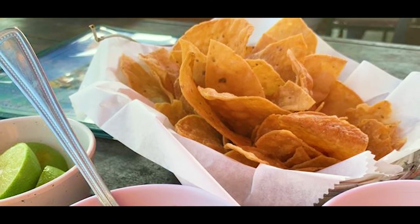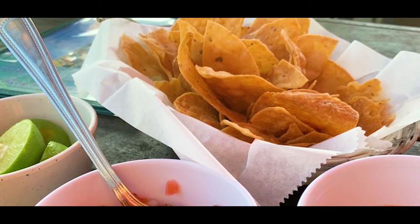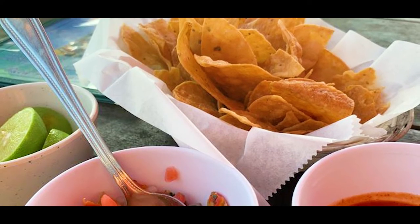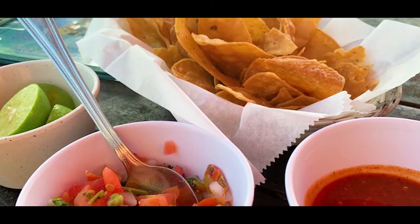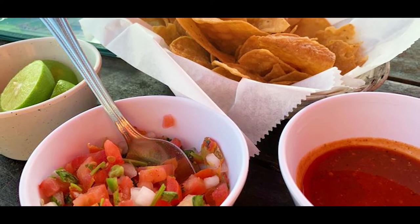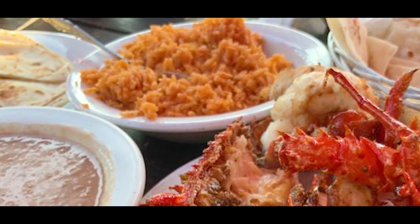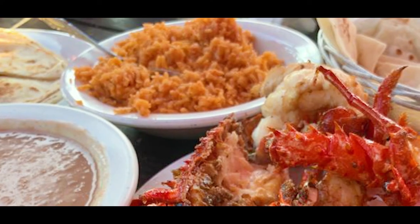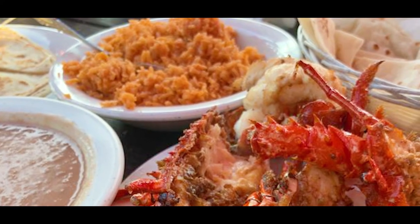Oh yes. First we start off with the complimentary fresh fried and crispy tortilla chips with pico de gallo, salsa rojo, and juicy limes. I always have to remind myself there's a lot more food coming before I fill myself up with all these yummy chips and fresh salsas. Then comes the all-you-can-eat fresh fried beans, Spanish rice, and handmade tortillas, which always comes with the lobster special.